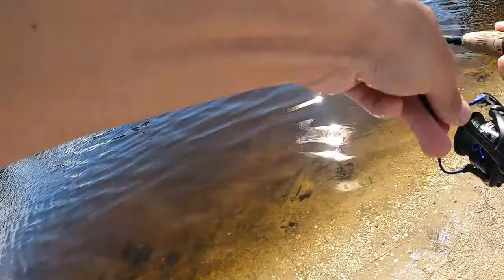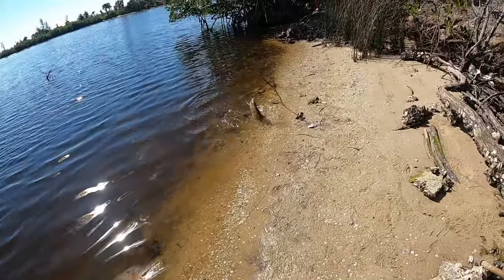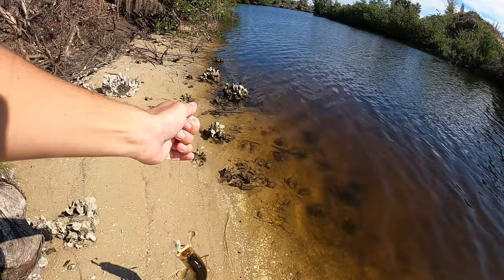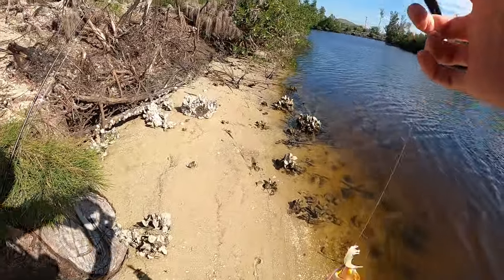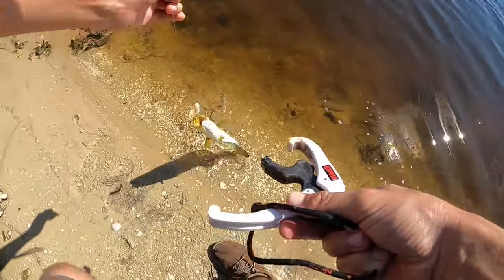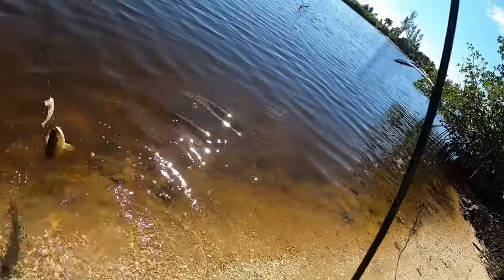I think I just hooked another trout. Oh yeah. Another nice one. Oh yeah, he's another nice one. Not as big as the last one, but yeah, that's another nice one. Oh yeah. Okay. Funny, I was throwing over there earlier, nothing was biting. Oh boy. Oh yes.